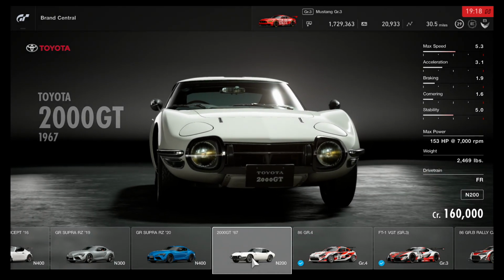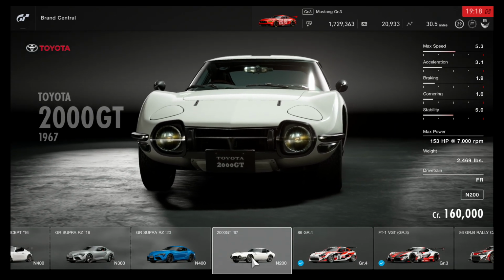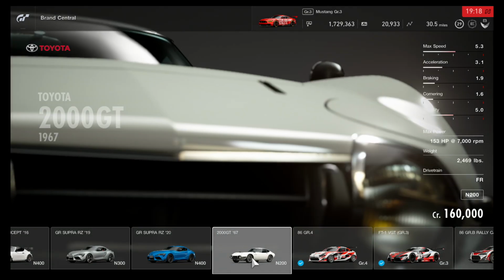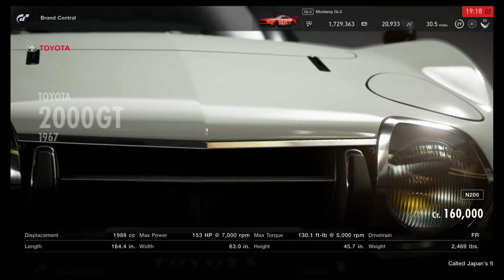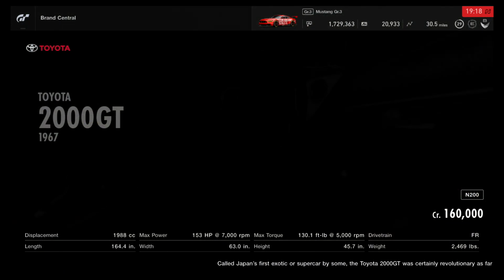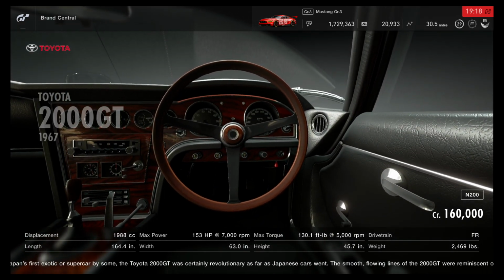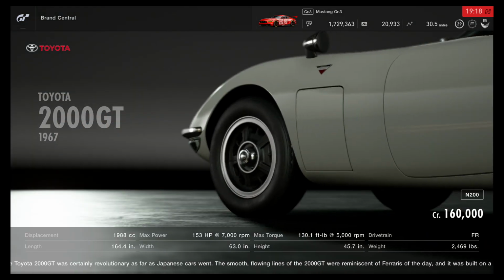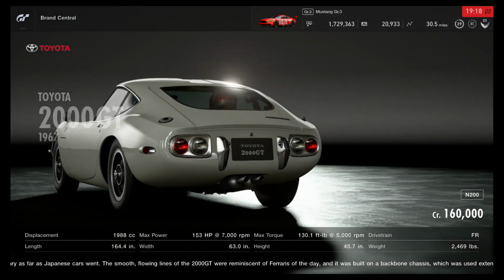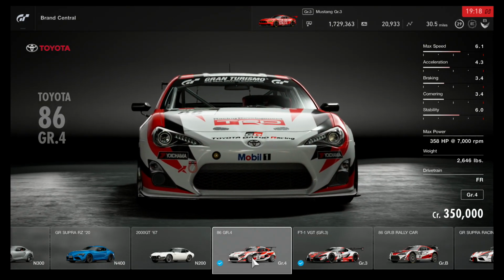This is a 1967 Toyota 2000 GT. Again, old car, and there's other cars from other manufacturers that are faster and better around corners. So if you're looking for a fun car to drive, this might be it. But again, not a real race car when it comes to the classics versus other classics that are in this game. Now we're getting into the Toyota race cars.